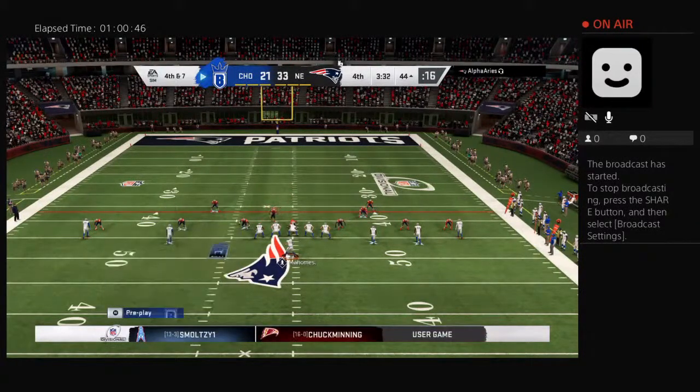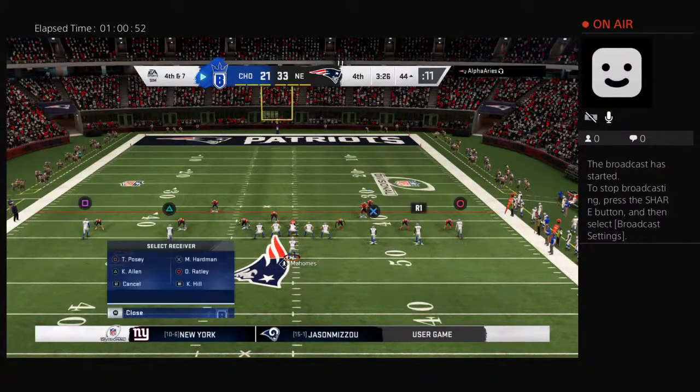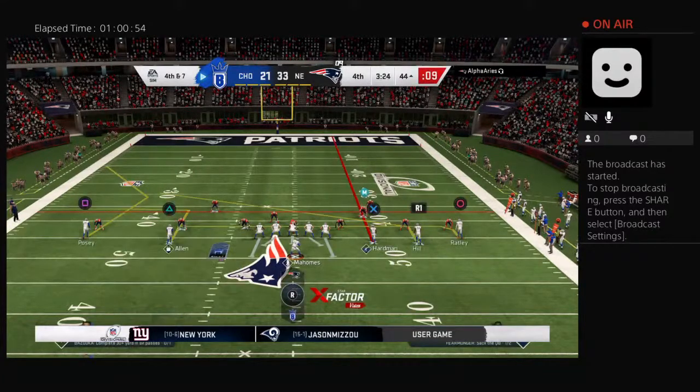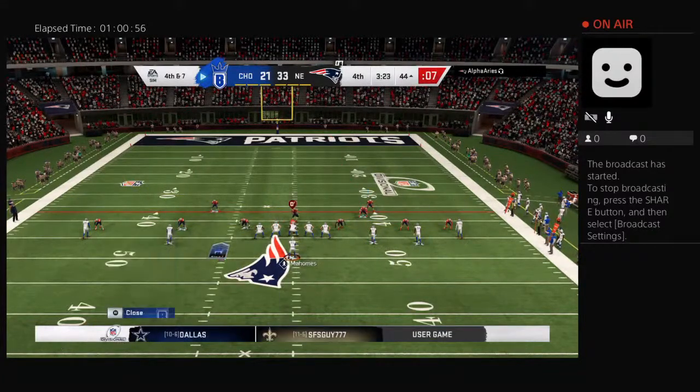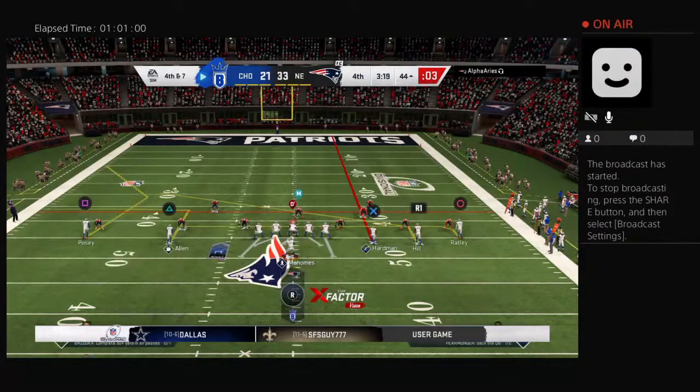Check 55 to Mike. Check 55 to Mike. Charlie. I got you. Mike 55. Mike 55. I don't even know why this team showed up. Big Ed, Big Ed, Big Ed. Shift. Yellow. Shift.